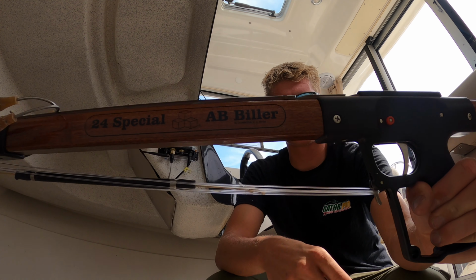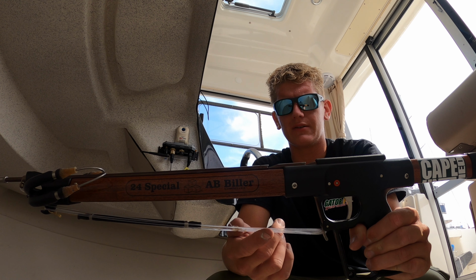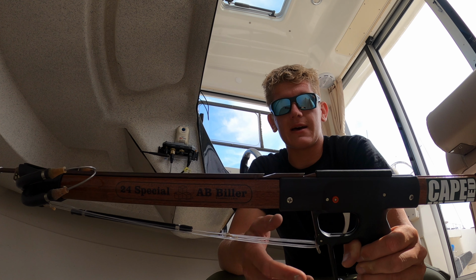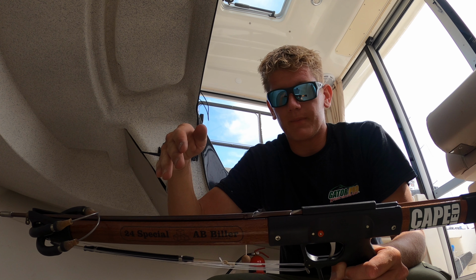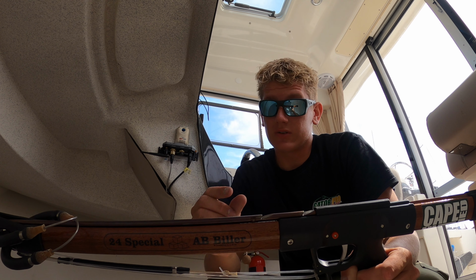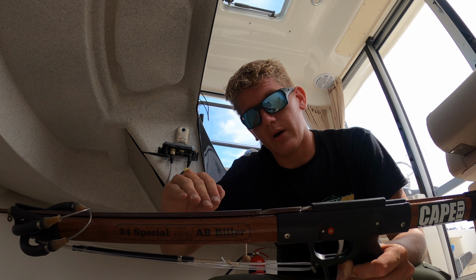2 bands, of course. Got some 1.8 millimeter monofilament line for it, which I like using because sometimes when I'm shooting fish, they'll go into a hole or it's like a rocky bottom. This line will chafe like crazy. So having a thicker line is good because it's not going to break as easily if it's rubbing up against something.